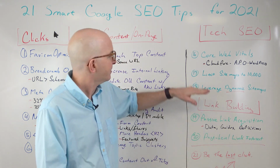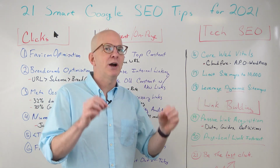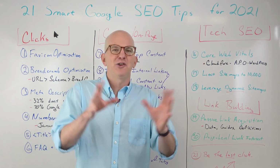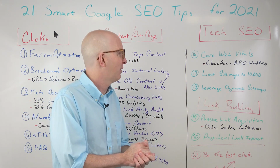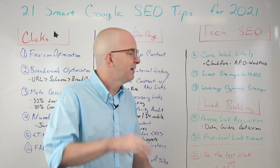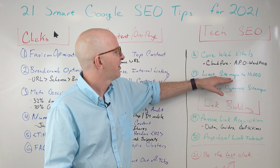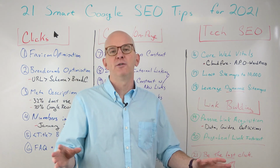Number 17, sitemaps. You're allowed to have 50,000 URLs per sitemap. This is always a question in every SEO quiz. How many URLs per sitemap are you allowed? Instead, if you have a large site and you have indexing issues, tip number 17, limit your sitemaps to 10,000 URLs. You don't have to use all 50,000.